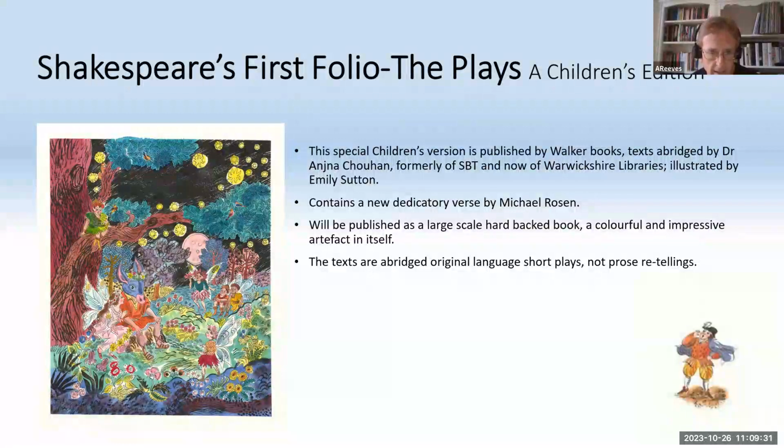It's lavishly illustrated by Emily Sutton. There'll be a dedicatory verse by Michael Rosen. The original folio features dedicatory verses by different people, so we've replicated that. Michael Rosen has written a short piece that goes into it. And it will be published, as I say, as a large-scale, lavishly illustrated book.